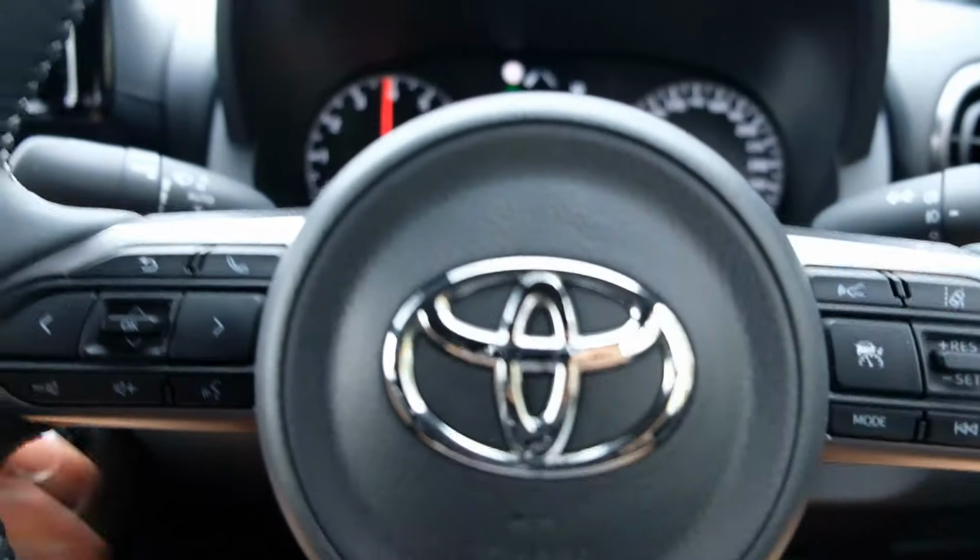The fuel light, I noticed, came on when it said 20 kilometers left, and it was pretty low in the fuel gauge. So keep that in mind as well. I can't remember how much I put in compared to how much was left, so I'll let you know next time. But yeah, just a little tip for GR owners and future GR owners.